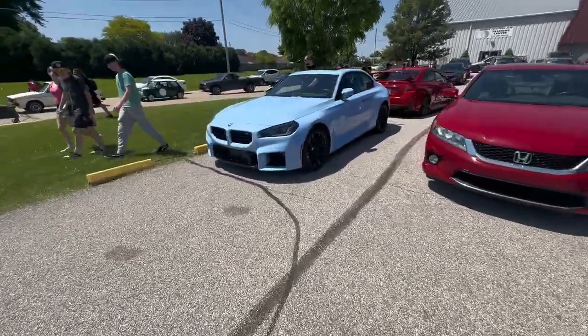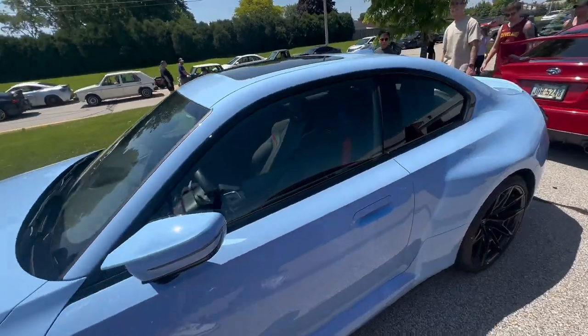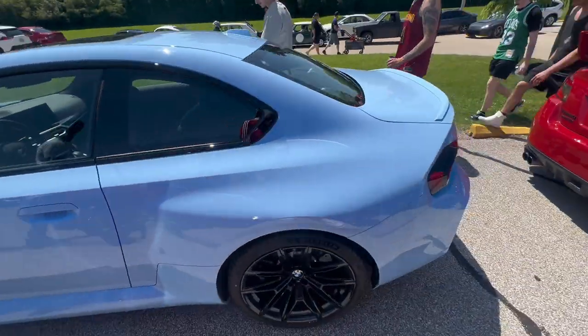We got us a baby blue M2 right here, man. Let me know what y'all think it is. This one look clean, y'all.